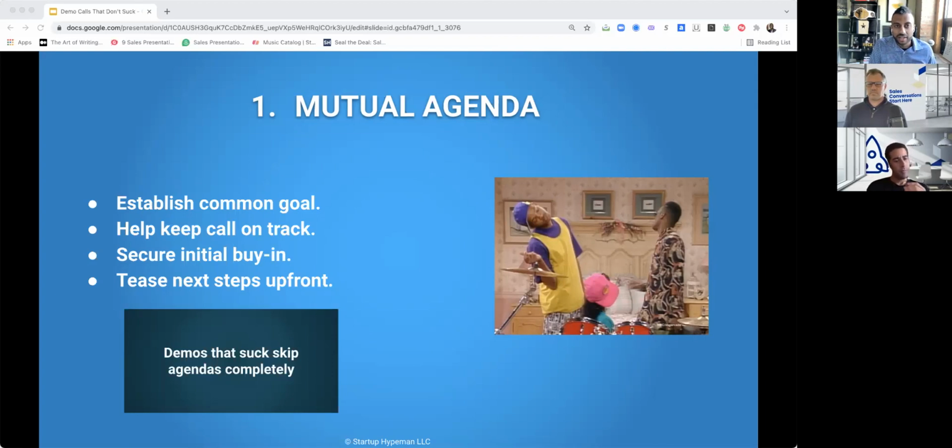What you can do with an agenda at the very beginning is say, "Hey, here's how I see today going. We'll do this, we'll do this, we'll do this. And if we both feel like there's a fit at the end, typically next steps look like blank, right?" You just toss out at the very beginning what is going to happen after this call if we feel good by the end of it. Then they agree, they say, "Yeah, that sounds good." So now you've gotten them to essentially agree to a next step if this call is successful, and you've taken out all the legwork of doing so at the end of the call.